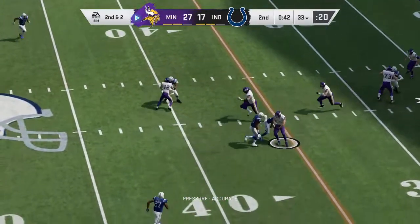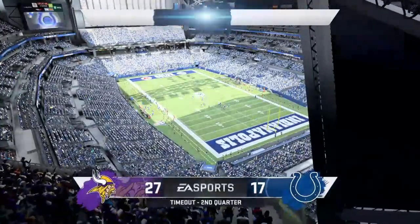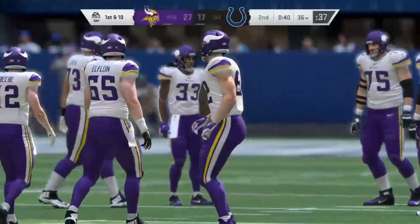Cousins over the middle here to Rudolph. Now the Vikings will use the second of their timeouts as they'll stop it with 40 seconds remaining in this first half.